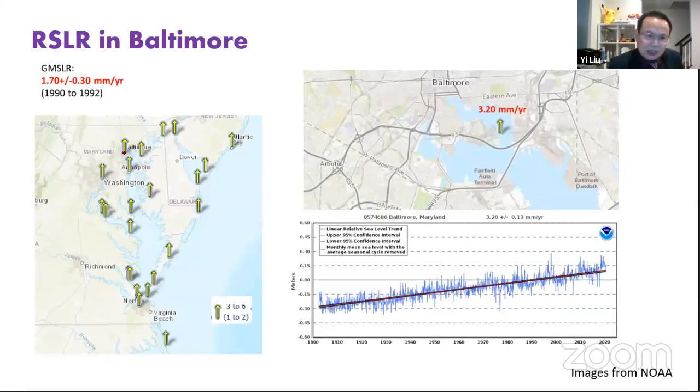In the harbor, the tide gauge is here, right? So let me see, it's here. Annapolis is right, Washington DC. Okay, so it's this one. So this tide gauge is in the harbor here, right?